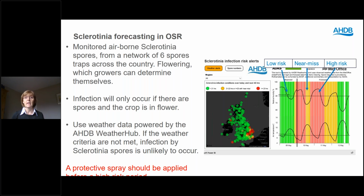So this is a tool that's available on the AHDB website, and it's around monitoring and forecasting sclerotinia in oilseed rape crops. The risk alerts for this pathogen in this crop are provided between March and June each year, which coincides with when oilseed rape crops are in flower. And we update these 3 times a week for each site for environmental conditions that favour the disease development.